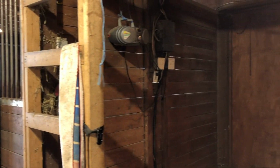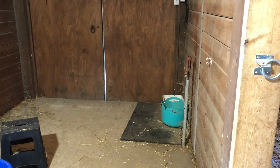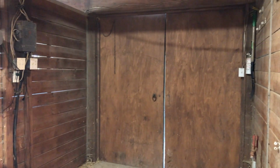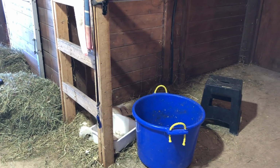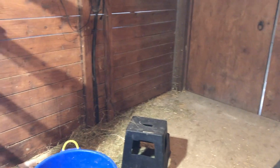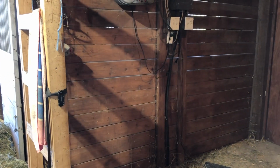So the next area that drives me crazy is this entrance area at the side. It is usually filled with all kinds of hay or shavings bags. It's where we store garbage cans, and it ends up always cluttered and it's just not very efficient. So I'm gonna get this done up. They are probably all going to complain about it, but I'm getting this organized.